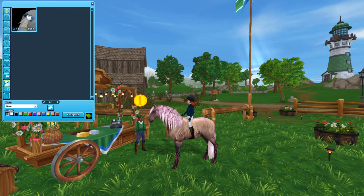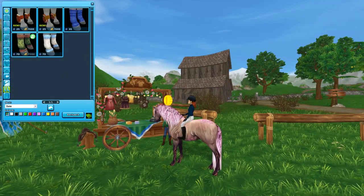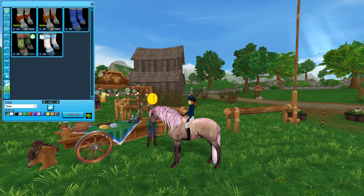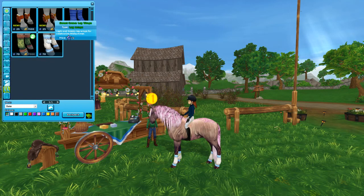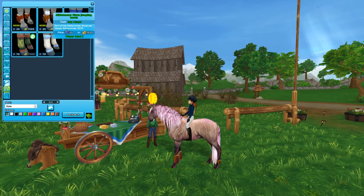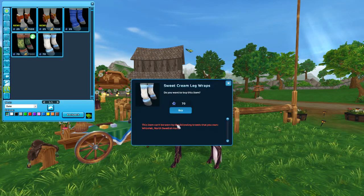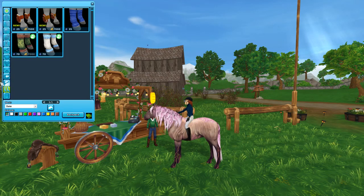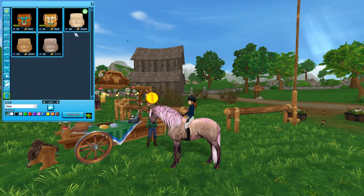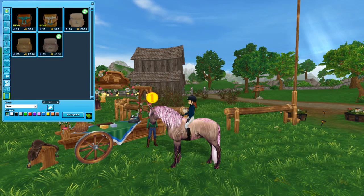What is that tail decoration for? Just a tail ribbon. Okay, so they don't have Sakura leg wraps. But I don't know if the sweet cream leg wraps would work with her. But I'm still going to buy them anyway. I had to read that because I wasn't sure what it was saying. Then the Sakura summer bag. Buy. Okay.